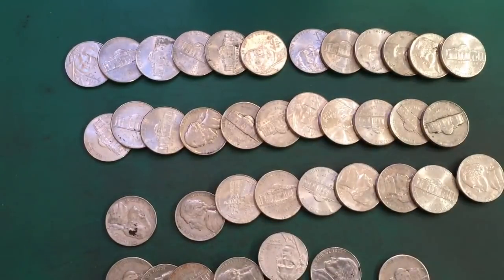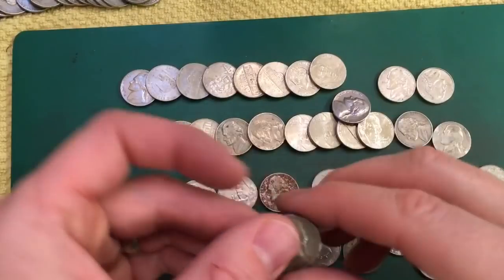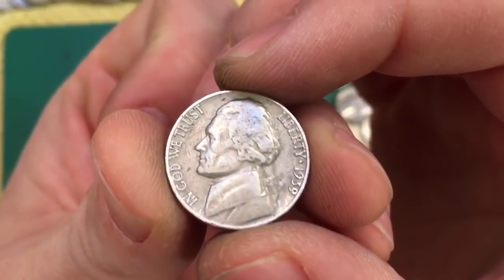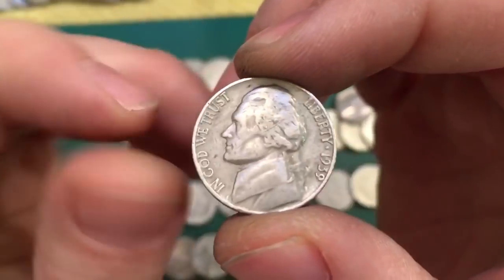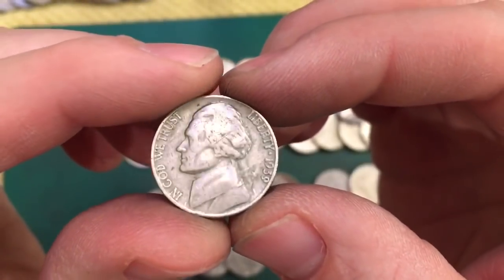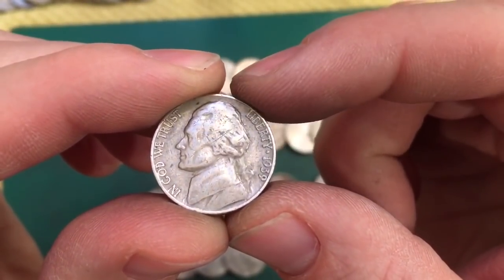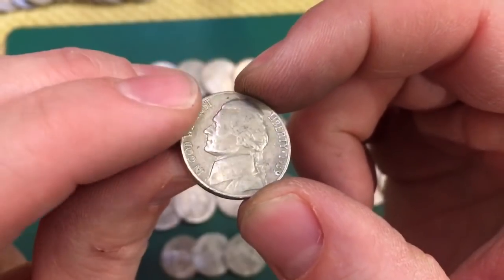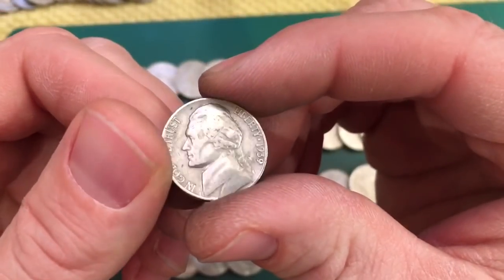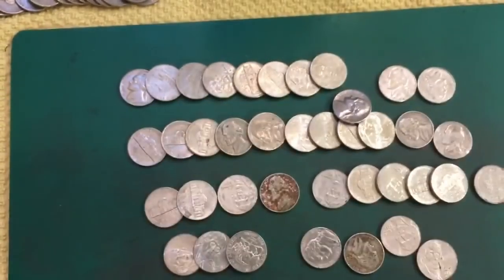We've still got more than half a box to go. All right, here we go again. We have another 1939. I think this is the second one of these 3 boxes. The first one did not have a mint mark. Let's take a look at the back and see if this one does. No mint mark on this, but that's all right. Got another old one there.